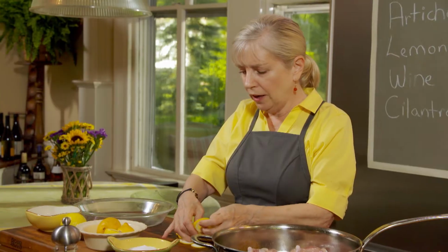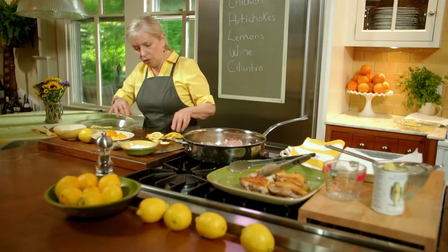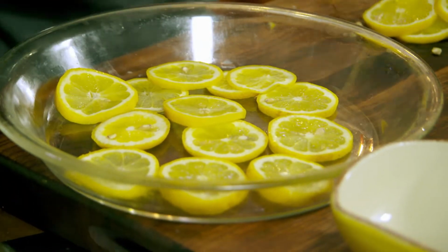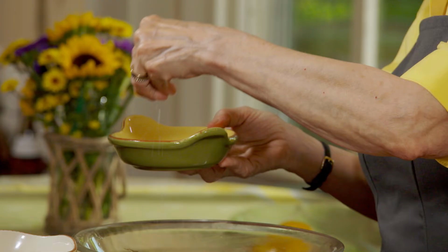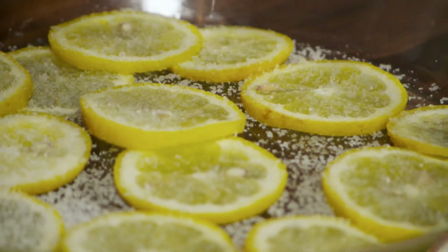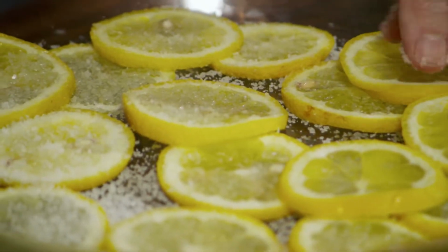I'm going to put 1 layer of lemons in here. Try to spread them out so they're not overlapping too much. We need 3 tablespoons of kosher salt, and then I'm going to sprinkle half the salt on top evenly. And this is going to get rinsed off later. Okay, so that's about 1.5 tablespoons, and then we're going to put another layer on top and sprinkle the rest of the salt.